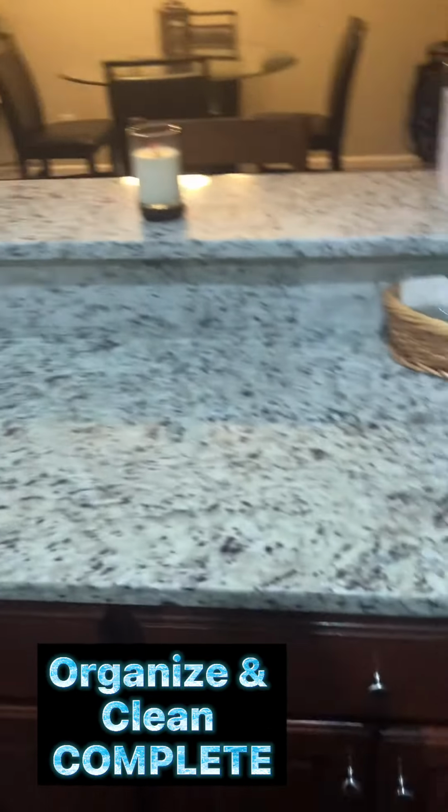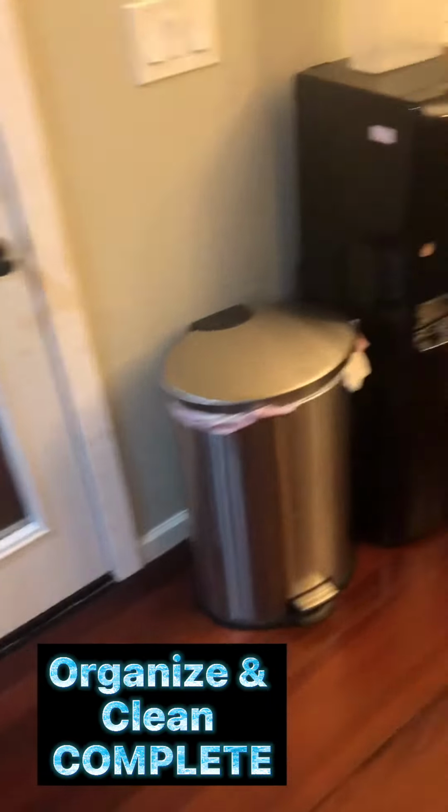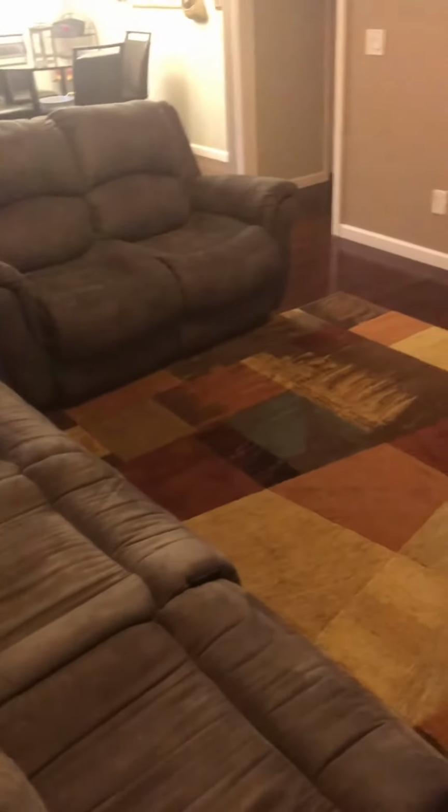So here is the finished kitchen, the finished dining room, and the finished living room. It took roughly about 8 hours. It was a 2-day job. Here's the living room.